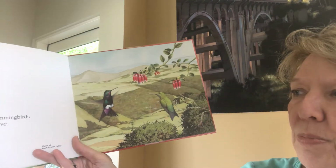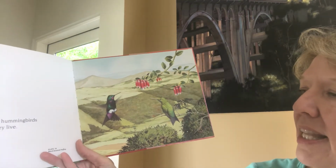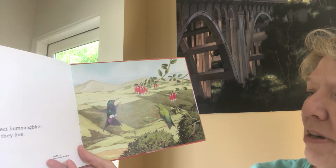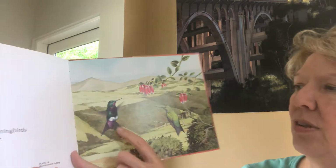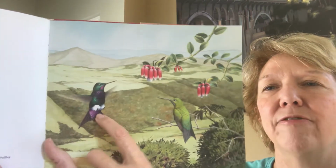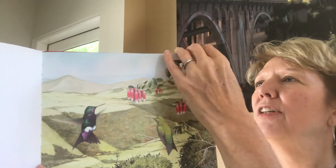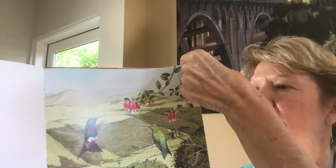It's important to protect hummingbirds in the places that they live. This is a black-breasted puffleg. Oh, look, its little legs look puffy. They have feathers around their legs. Puffleg is a good name for it.